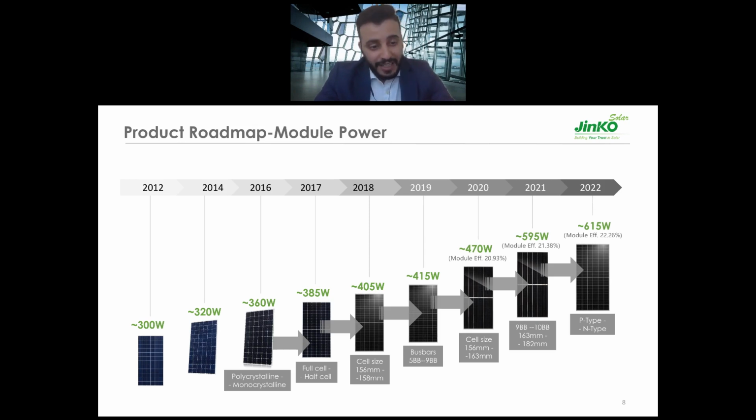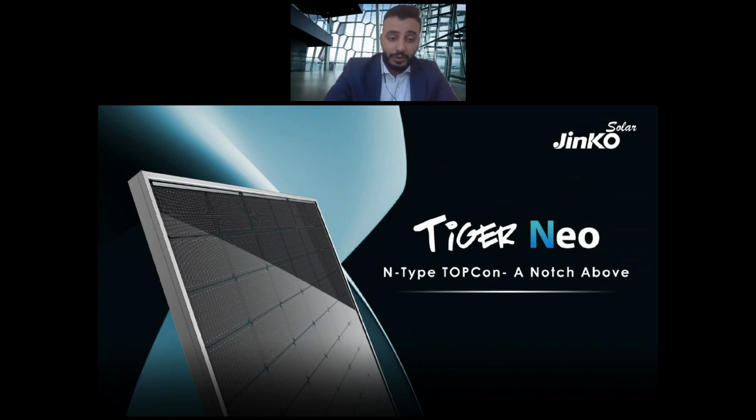And I still remember one of the very first modules that I bought in 2012 was a 300 watt module, which was the beginning of the transition from 60 cell into 72 cell modules. And now if we look over the years, poly to mono, full cell, half cell, wafer sizes, number of bus bars, and most recently P-type to N-type, this is showing how fast this industry is growing, and we are extremely proud to be one of the leaders, publishing our new module, which is the Tiger Neo. Tiger Neo is our N-type TOPCon module.